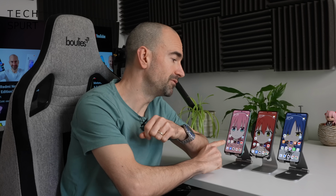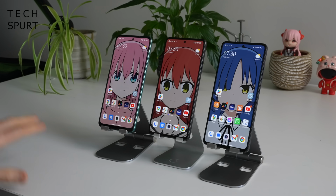You've got the older Gorilla Glass 3 on the Redmi Note 12 5G, whereas on the Pro and the Pro Plus that's upgraded to Gorilla Glass 5. But they all have pre-installed screen protectors as well, and they're all IP53 splash resistant.